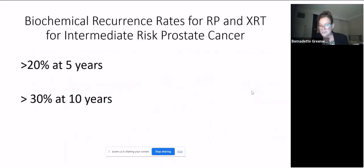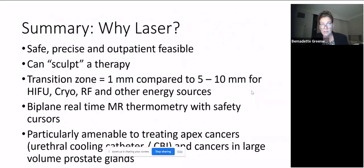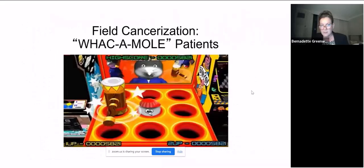So I know we ran over because of technical problems, so I'm not going to beat the drum about why focal therapy is a good idea. I think you all are sitting here because you understand its benefits and its drawbacks. What we don't like to do is whack-a-mole treatment. If I see a patient who has had laser focal therapy and they have recurrence at the treatment site and 1 or 2 new sites, that's a whack-a-mole.